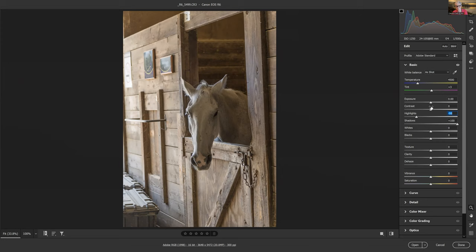If it needs exposure, which I don't think this does, I may just open up the exposure a quarter to a third of a stop, because if you start opening up the exposure too much, the photo is just going to get washed out. Okay, I may add some texture. Let's say add about 24 texture, maybe about 10 of clarity, maybe about 5 of the dehaze, and maybe 10 of vibrance. Doesn't have to be exact, just something close.